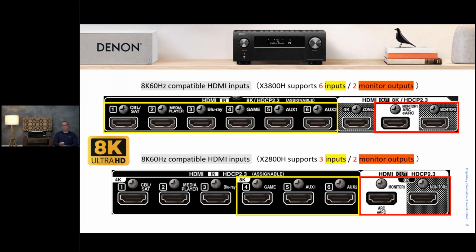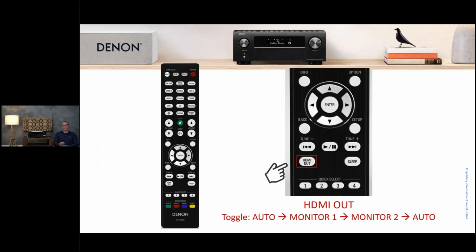Talking about the monitor outputs, I would like to make you aware of a nice add-on we have now on the remote handset. We extended the functionality by having the HDMI out button on the remote now. That means if a customer has connected a TV set and a projector, he can now easily switch the output signal. You can toggle through auto, where the AV receiver does it on its own, checking where the TV screen or projector is connected and sending the picture out to the devices. If both are on, it will be sent in parallel. However, you can now also specifically select which output is used, and you can toggle between auto, monitor 1, monitor 2, auto. So that's a very handy feature in an extended setup in a cinema. And this counts for both units, of course.